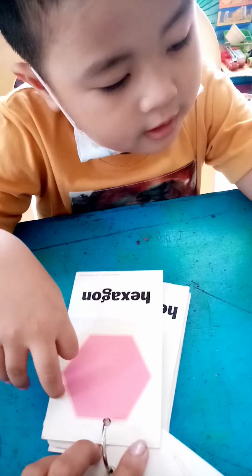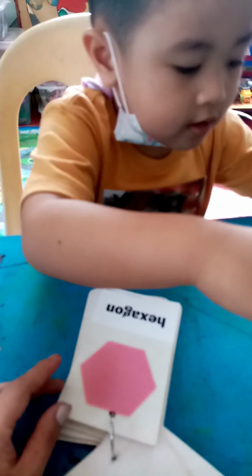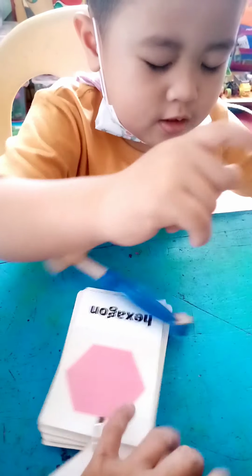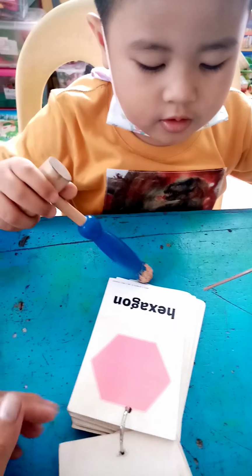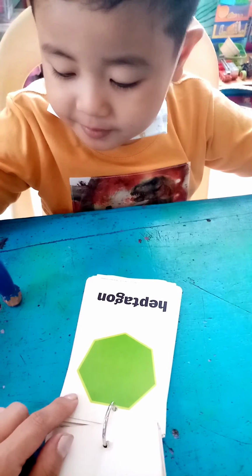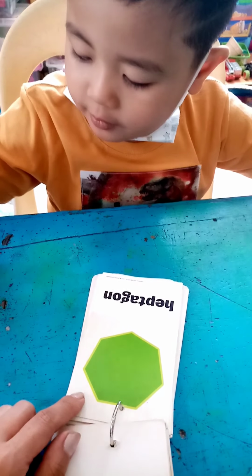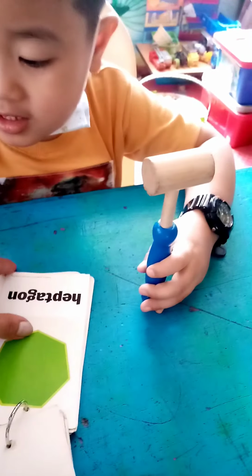Hexagon. The color of hexagon is? It's pink. Now, can you turn it again? Flip it. You have to use your hand. And I'll give you a star after this. Look! Okay. Heptagon. It's green. Yay! Green. They are the same color.